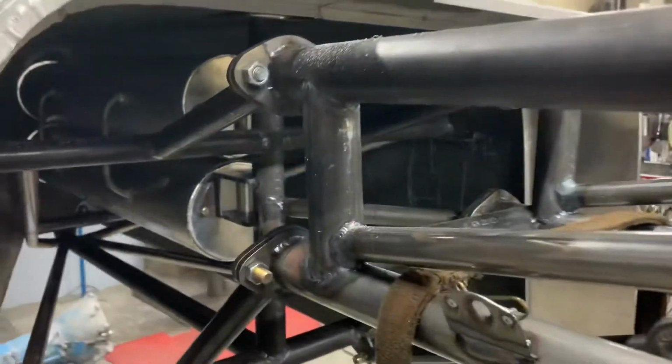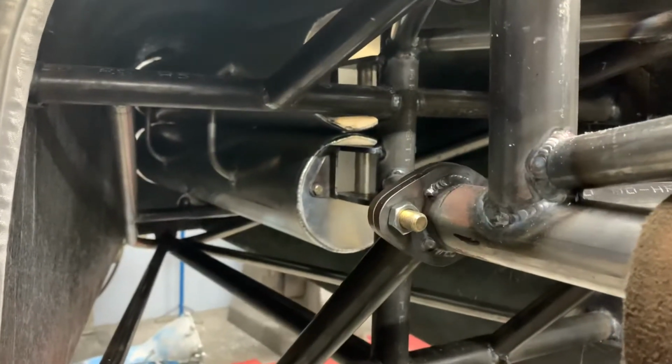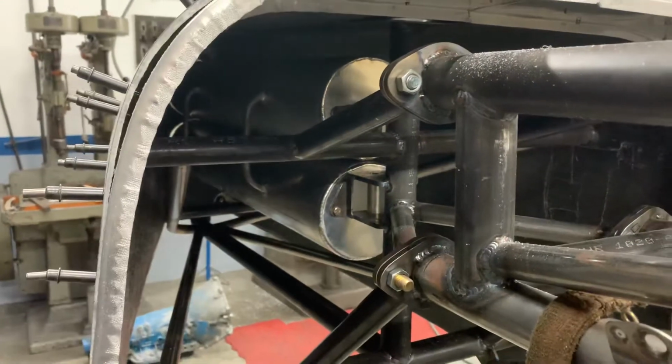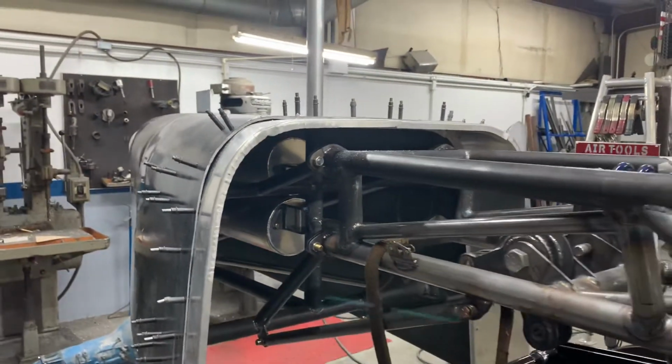Also on the parachute tubes, you can see we got them tied together. I had Jeremy this week. He got them solid mounted to the chassis along with tying both tubes together, and this way nothing moves. So the parachutes are pretty much mounted and ready to go there.